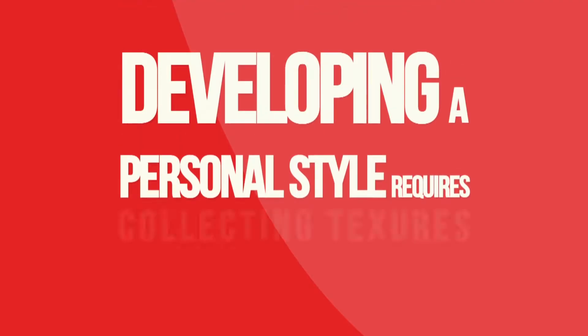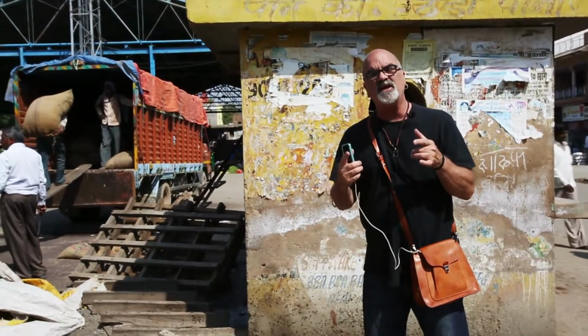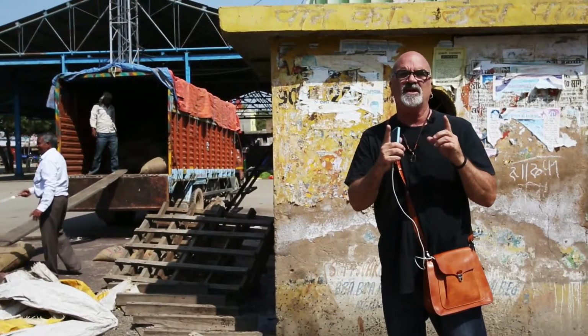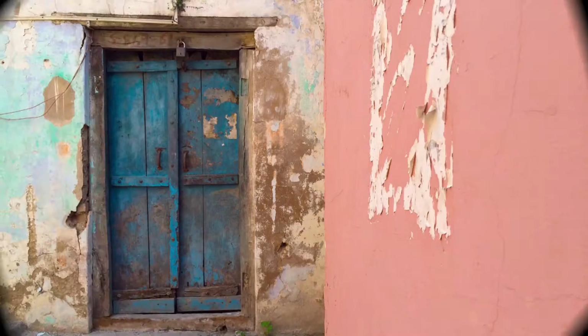Why do I shoot textures like that? Well, one, it's my style. We keep talking about a personal style. Two, I like it. Three, I can use that texture to composite with a photograph later in either Photoshop or one of the hundreds of blending apps that exist in iPhone.